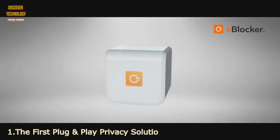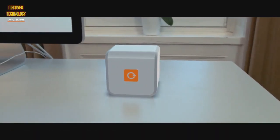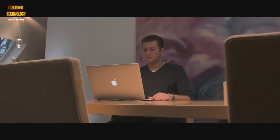This is the eBlocker. eBlocker stops all trackers, blocks all ads, and lets you surf truly anonymously on all your smart home devices. You don't think you need it. You have nothing to hide, right? Well, that's what Tom thought too.